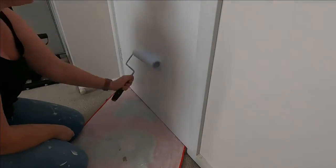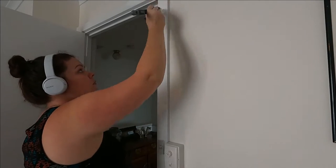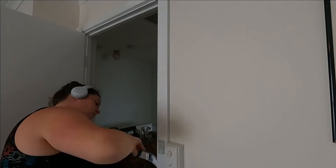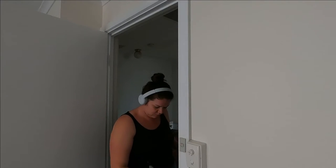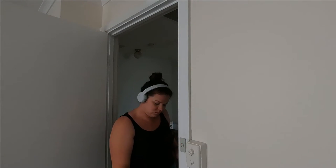And as you saw before, I accidentally dropped the lid straight into the paint, but just wiped it off my shirt because that's my painting shirt anyway. It's already covered in all sorts of paint spatter. But yeah, just getting this one started.